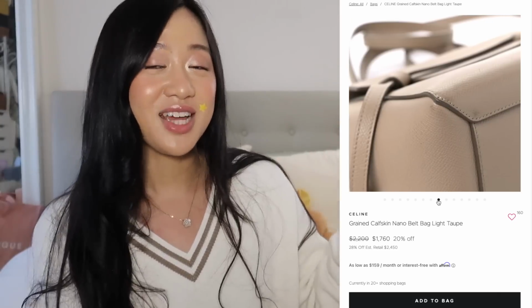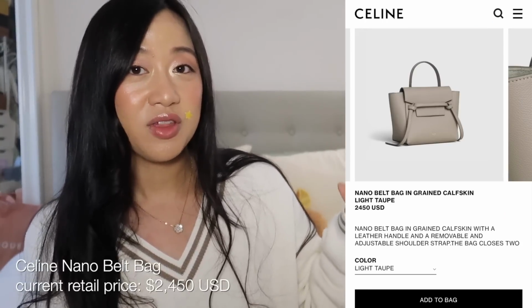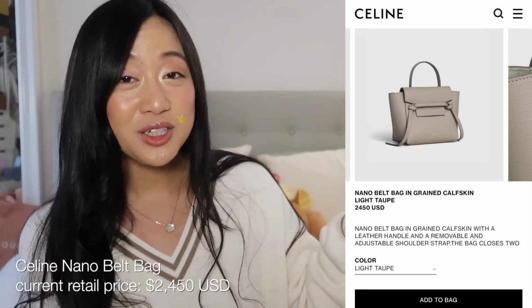The price point difference is actually insane. The retail for this is $2,450.